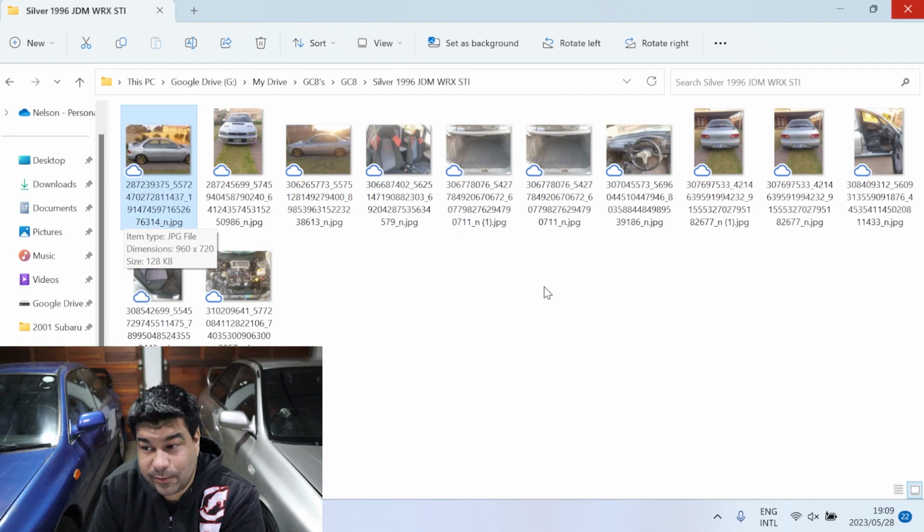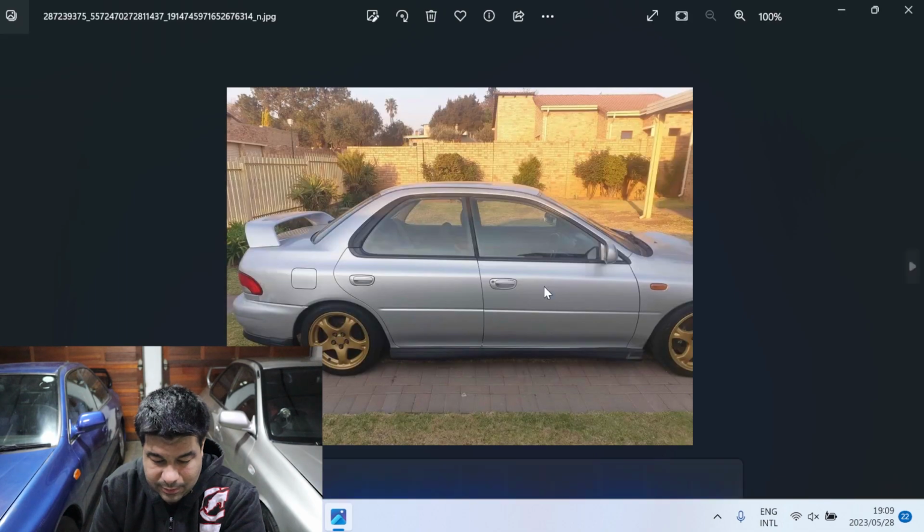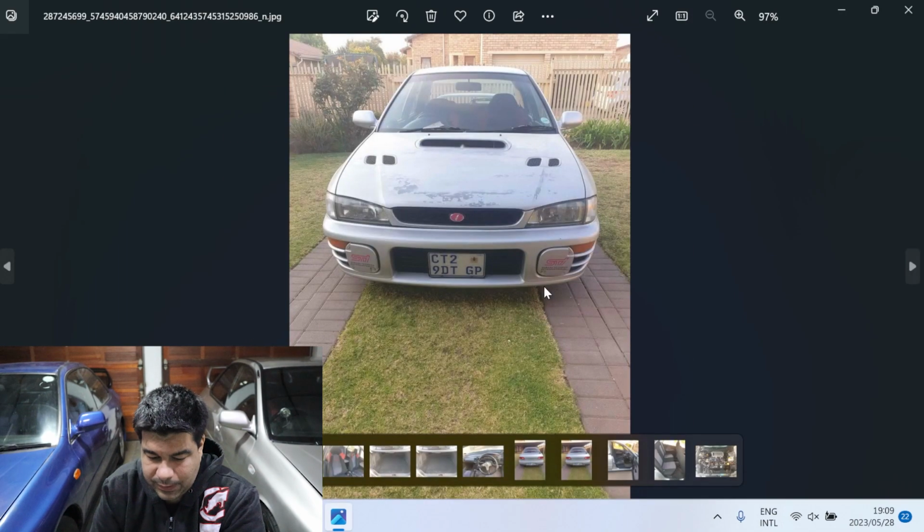This was for sale for a very long time. Like, we're talking months now. Okay, this here. This is a real deal STI. This is what I was talking about. These are those fog covers. I dig these, like the square-ish type one.